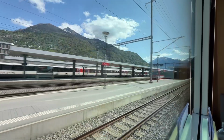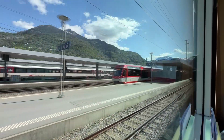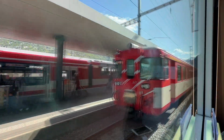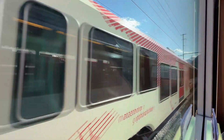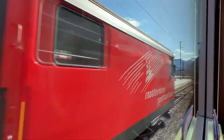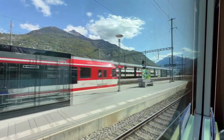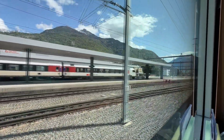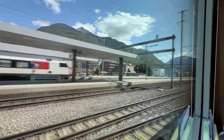This station is quite new. This version of it only opened a few years ago when the Lötschberg base tunnel opened. The Glacier Express does not stop at Visp, and we sail straight through the station. However, this has become the main transfer point for passengers heading to Zermatt off of the standard gauge SBB line.